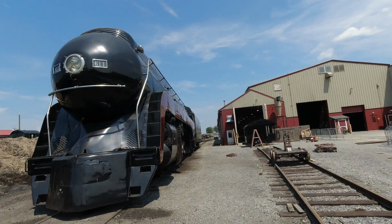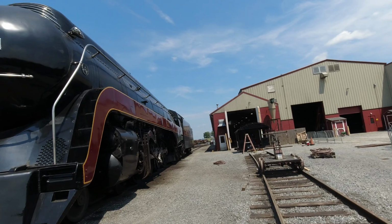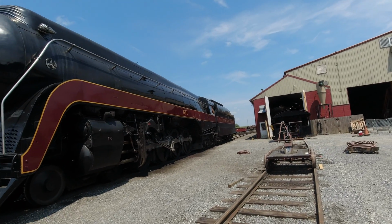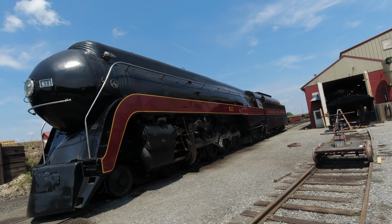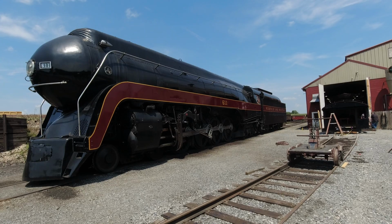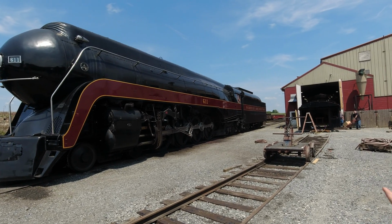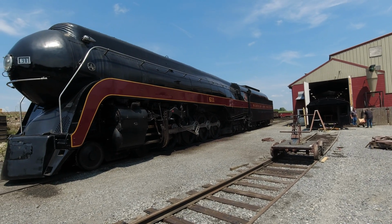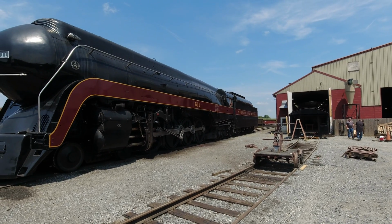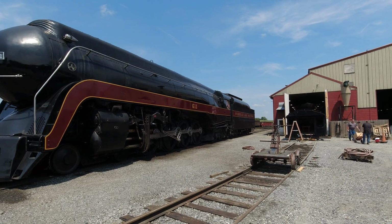Always watch the tracks. What a beautiful engine. Oh, it's a phenomenal locomotive. Absolutely gorgeous. So this is kind of an era when steam locomotives were on the way out, right? If I'm not mistaken, the N&W was one of the last holdouts for steam. They built this in their shops basically because a lot of the manufacturers weren't going to make steam engines anymore. Yeah. So 611 is just a phenomenal machine.